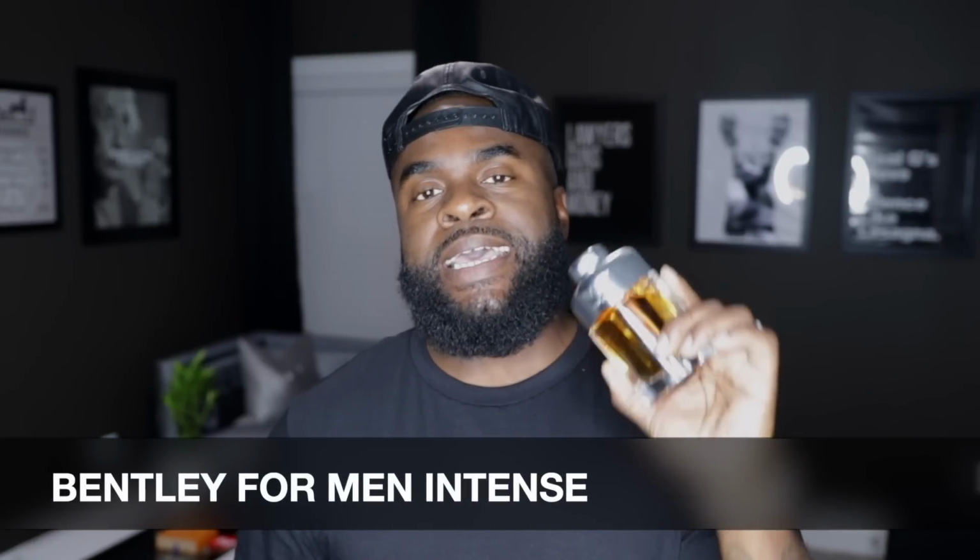Now, this first fragrance is one that comes from an expensive company, but the price on this thing isn't really bad at all. When I first came across this fragrance years and years ago, it was not released in the US, and I saw this on fragrance review channels way before I thought about doing this, and I almost paid a resale price on this thing just to get it, and it went well over 200 bucks. But today you can find this one for well under $50, and this one is Bentley for Men Intense.